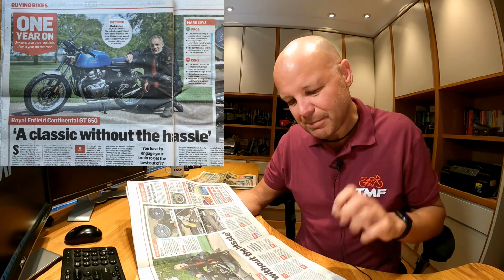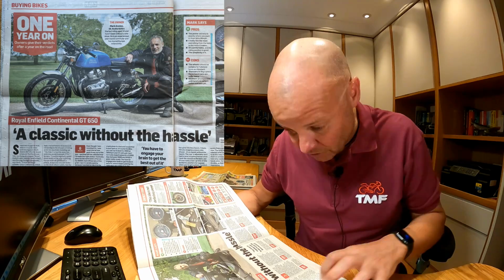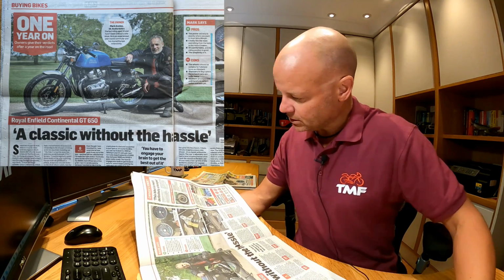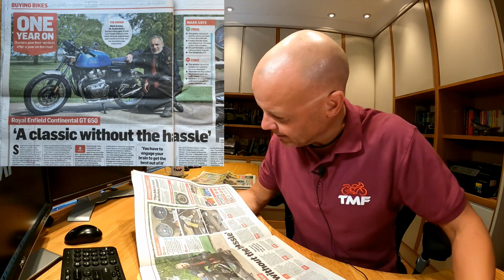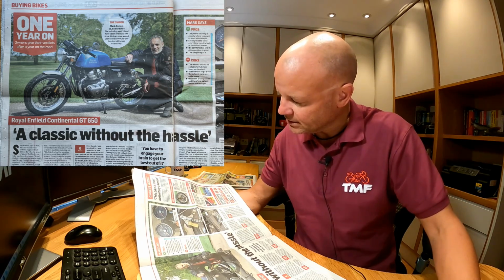The GT is basically the same bike as the Interceptor. It just has a slightly different shaped seat to make it look more cafe racer, different shape fuel tank and different handlebars. Otherwise it's the same bike. I absolutely love mine. They're great bikes, and again, brilliant value. What does Mark say? This bike is most definitely a keeper. It's simple, well balanced, good looking, fun, works great as an all-rounder with the exception of 2-up touring.